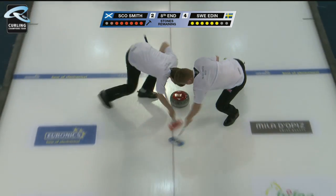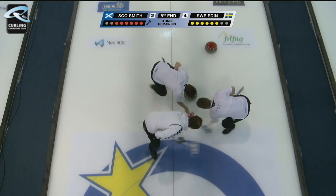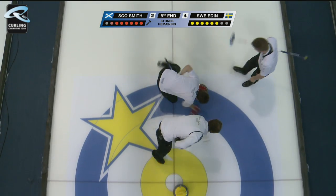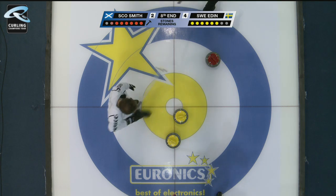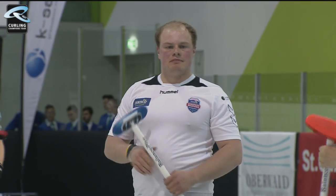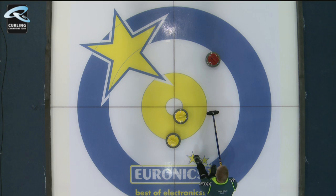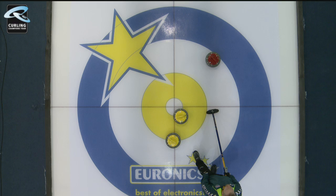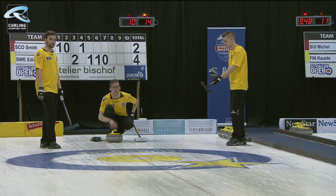So you see the switch with the sweepers there, just trying to make the stone curl right till the end. Nice weight control. I think you can still see an edge of the stone. Still quite a good effort. It looked like it would hang at the center line for a long time, but finished big.